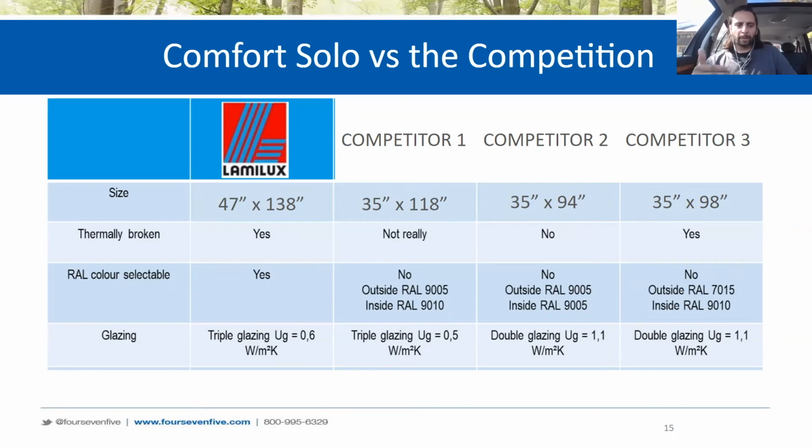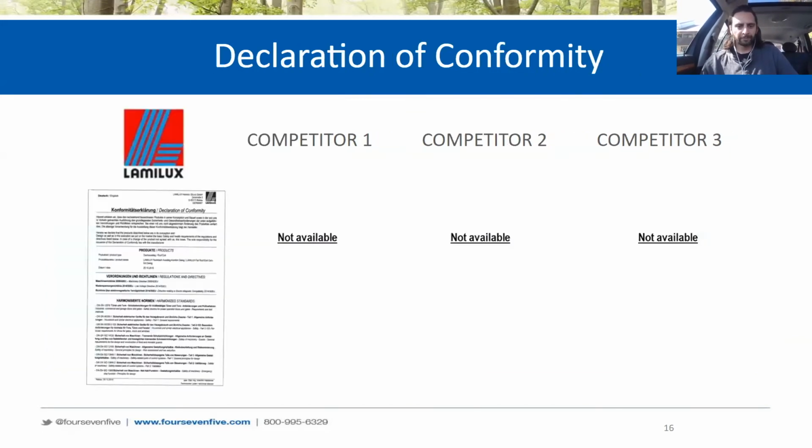The thermally broken assembly, along with the triple glazing, does make it one of the higher performing solutions available. It can also be customized, the profile in particular, for any RAL color powder coat, which is definitely unique amongst the competition. Both at the interior and the exterior, the color selection is totally up to you. And then in terms of the glazing, as I mentioned, triple layer with an exceptionally low U value, which makes it an excellent fit for passive house and high performance projects.